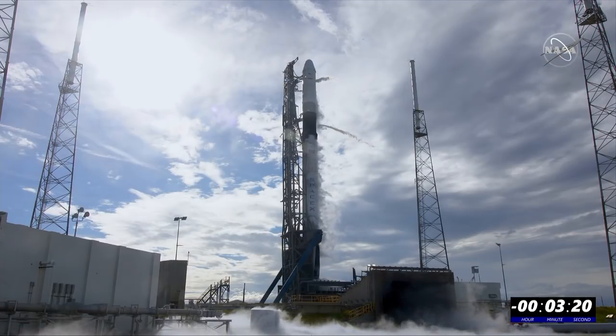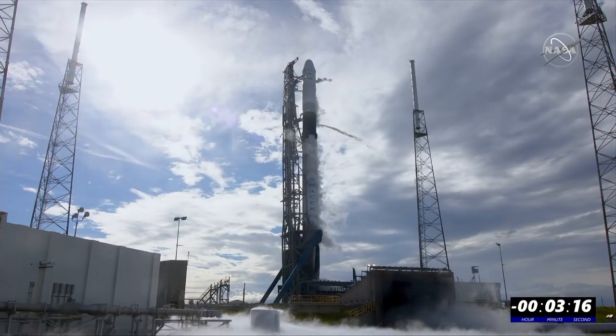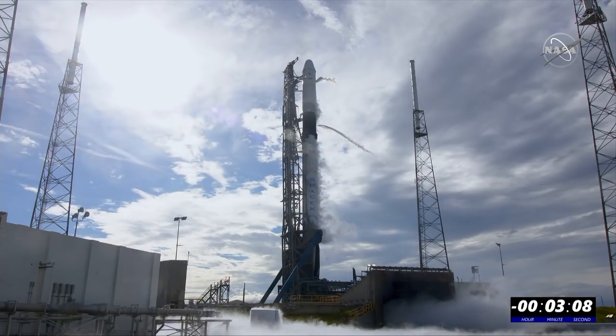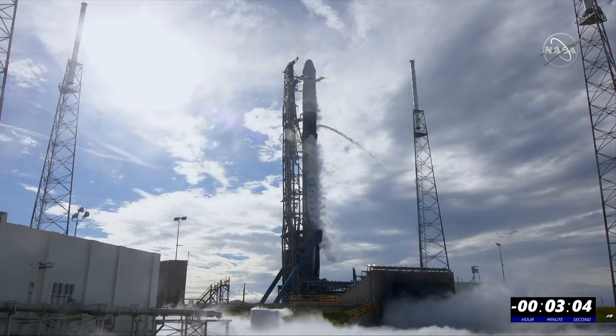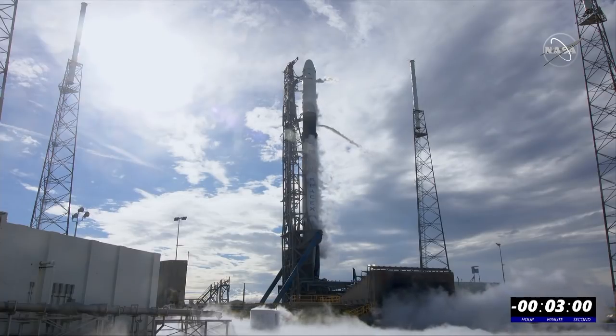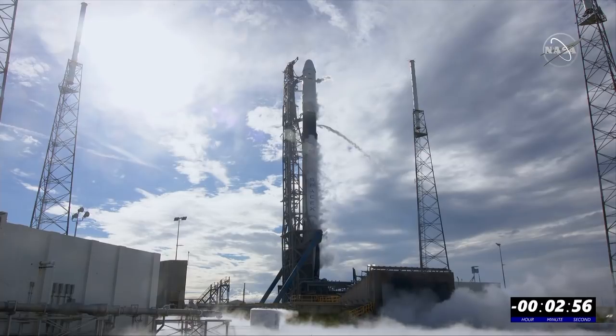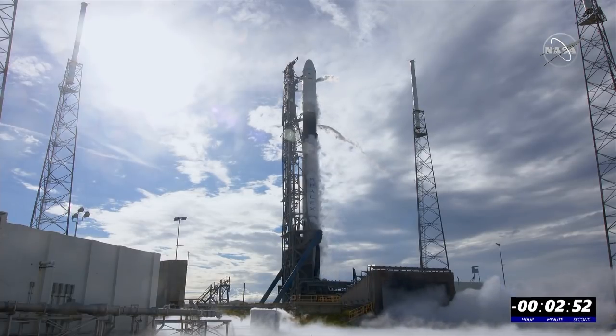All right, we're 3 minutes and 21 seconds now, and so things are starting to ramp up here in terms of the count. They're getting ready to check the thrust vector control. They're also sending up some weather balloons to make sure that the upper levels of the atmosphere are still good to go, because you can see in this shot, you see the clouds off to the right. They're still worried about thick clouds. And so they've got weather balloons going up to check that.